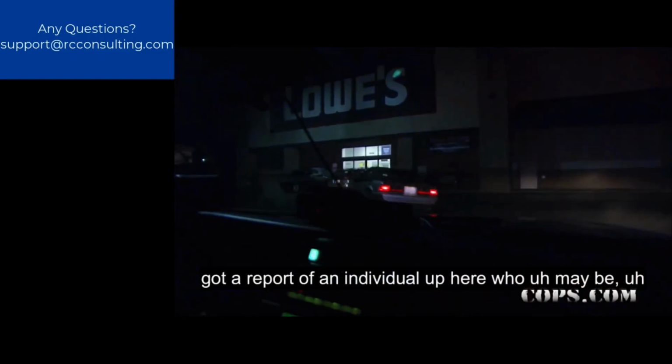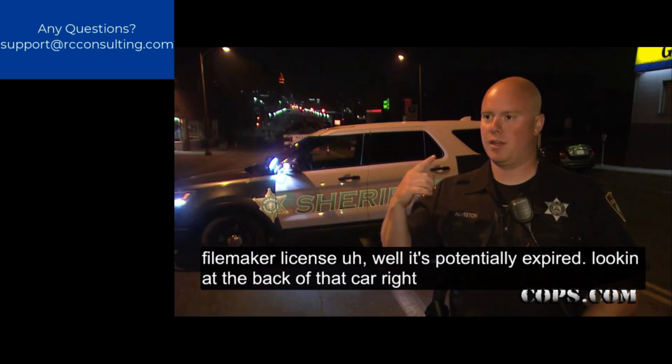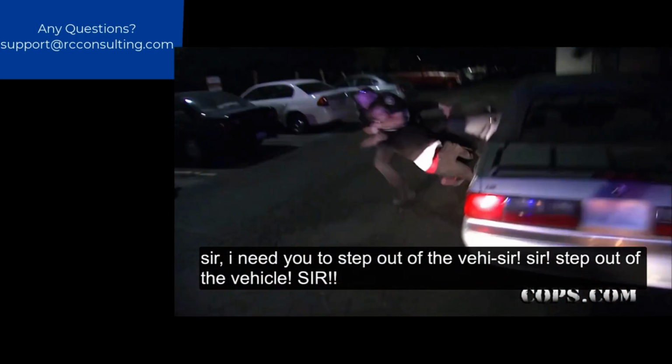Got a report of an individual up here who may be a FileMaker license. Well, it's potentially expired. Look at the back of that car right there. Looks like the FileMaker license has expired. Sir, I need you to step out of the vehicle. Sir, step out of the vehicle. Sir!